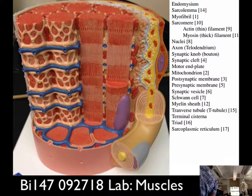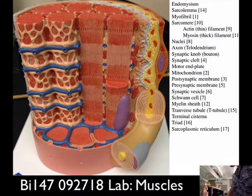So triad just means three, so it's these three things. Their names are descriptive of what they are. I know sarcoplasmic reticulum isn't descriptive of anything. How is that possible? Something that's reticulated is something that's been folded heavily. Okay, anything else?